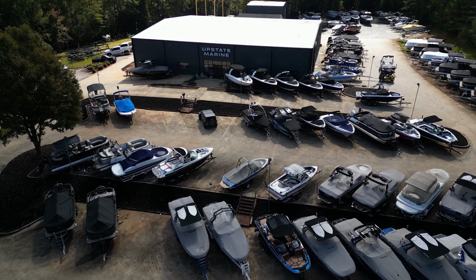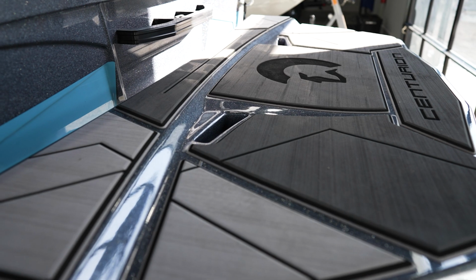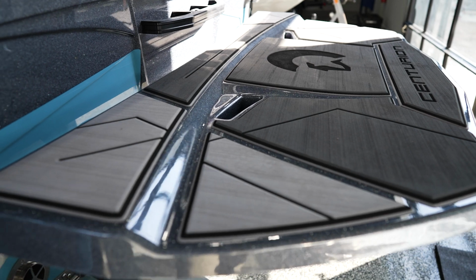I've heard about surfing behind this Centurion. I've done it a few times with a neighbor that got his boat from here at Upstate Marine, and I'm gonna tell you guys something. There is no wake like that Centurion wake coming off the back of this thing. You know, I agree with that myself.